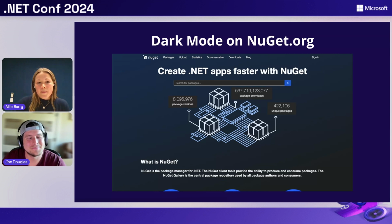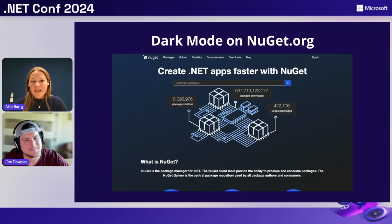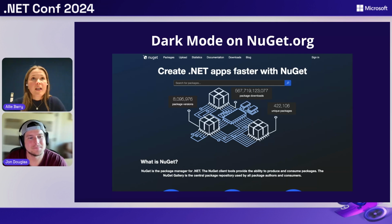It's inspired by the sleek and modern design of Microsoft's Fluent UI. We're excited to integrate a color scheme that's easy on the eyes and also aligns really well with the aesthetics of other Microsoft products, just for consistency's sake. And yeah, it'll respect your system's theme, so there's really no need to toggle settings within NuGet.org itself to make this happen. But you can do that if you would like to. There is a toggle in NuGet.org to switch and really customize your experience. So that's a super exciting new feature that we have.